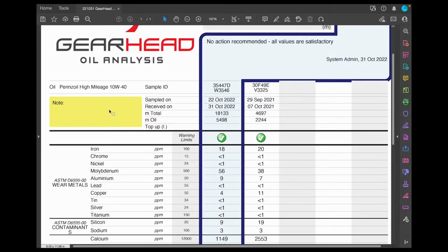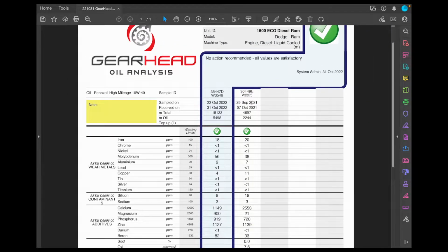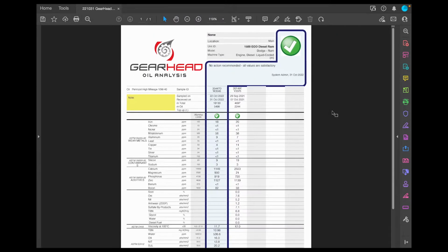So I'll blow this up a little bit so you guys can see a little bit easier. But basically, yeah, 5,500 miles, 18,000 miles on the truck. Second oil analysis, so they have the history in there. Now, at the end of the day, my purpose of doing this was to make an analysis of whether I felt that the Insane Diesel filtration system was working sufficiently well that it justified the cost out of pocket.